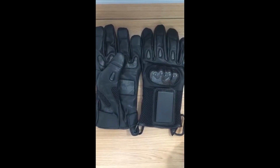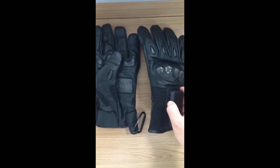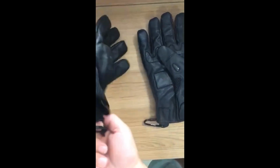Number 24, Electric Taser Stun Glove, a glove capable of delivering a powerful electric shock with just a touch. Amazon removed it due to its potential for violent assaults and harm.